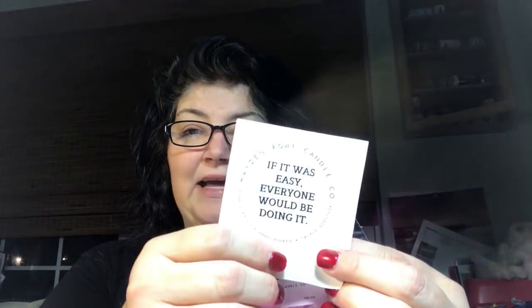A beautiful, well, not beautiful, but well, it is nice. It's a very classy looking business card. And then she sent me some Post-it notes.